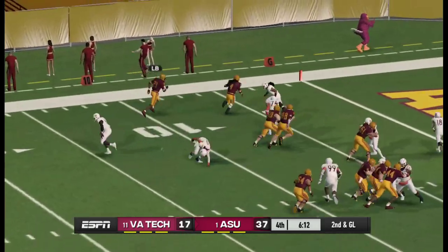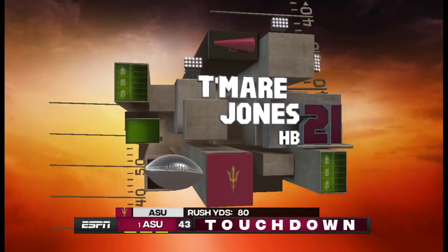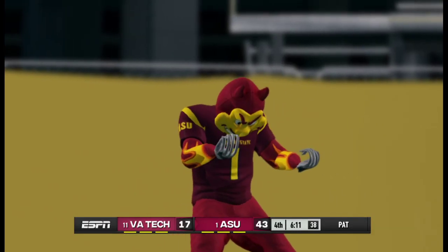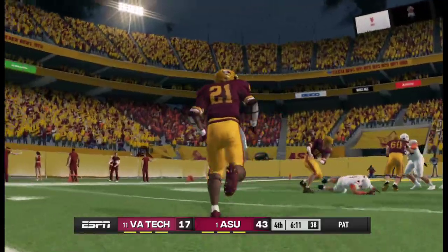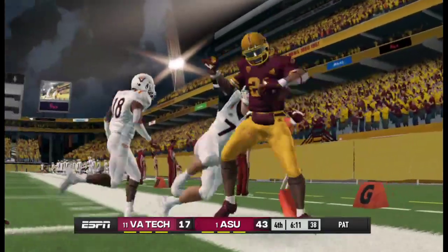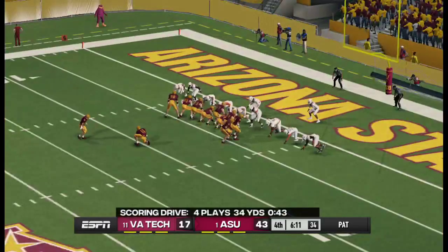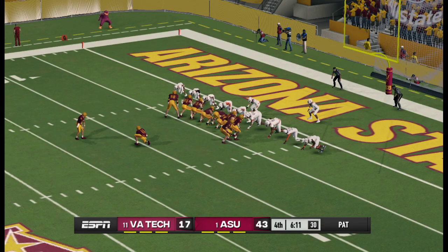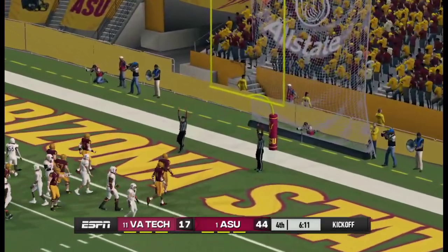Another option. Dane's going to keep it this time and then pitch it. And Tamari is into the end zone for the touchdown. And that's going to probably, it's not over until it's over, but that's probably going to be the day. I did not expect him to pitch it that late. Almost dangerous. Yeah. With 6:11 to go in the fourth quarter, Arizona State has a 44-17 lead.